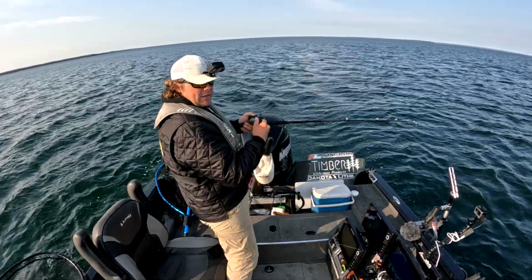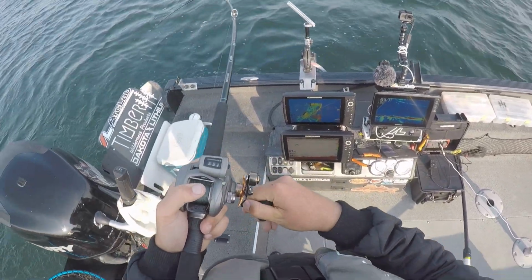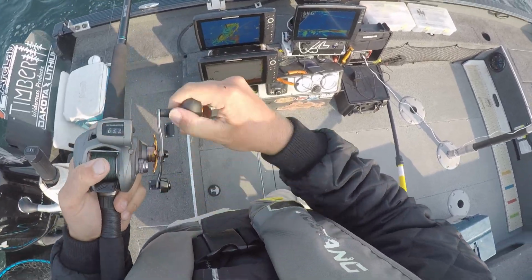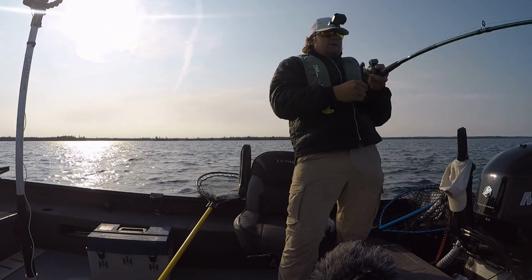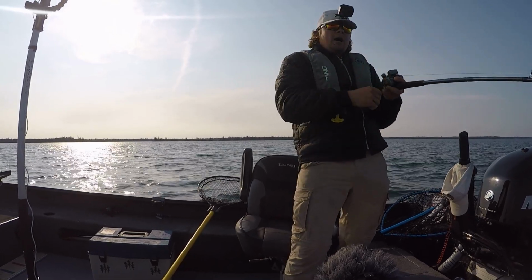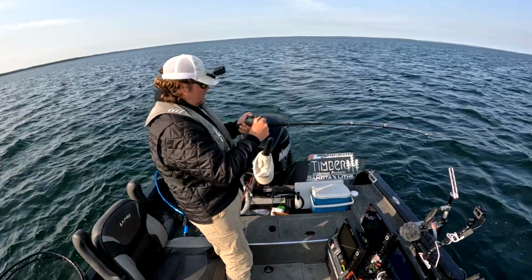It's really nice when you're using clip weights to have another person on the boat to help you unclip the weight as you're going, obviously. Because I think that's a crucial time in possibly losing fish, when you get them this close to the boat and you have that weight swinging around. And hooks can fly out of fish pretty easily.